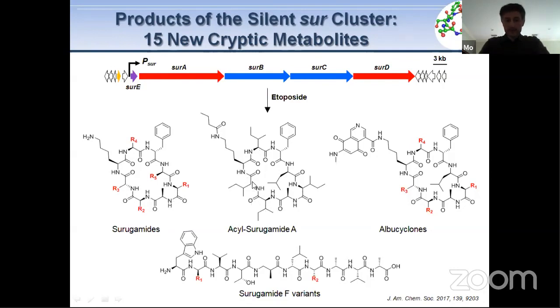We identified the acyl surrugamides. These also have the same octapeptide backbone, acylated on the lysine side chain with a butyryl group. We identified the albucyclones, again, the same octapeptide fragment, now containing an unusual isoquinoline quinone acyl moiety. And lastly, we identified these linear decameric peptides, again, with a number of D and L amino acids and an unusual beta-alanine disposition. Interestingly, we found that SIR-A and SIR-D were synthesizing these octapeptides, whereas SIR-B and C were synthesizing this linear decapeptide in an independent fashion. An unusual example of one cluster generating two different products.